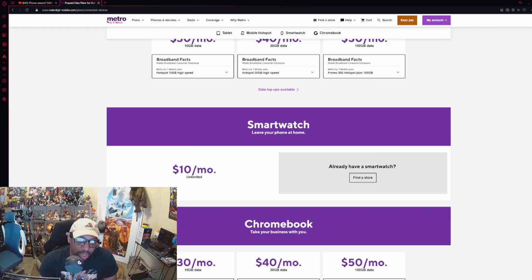Next is smartwatches. Unfortunately for the smartwatch, I don't believe this actually involves Apple Watches. From my understanding, it's a Samsung watch that it works with.